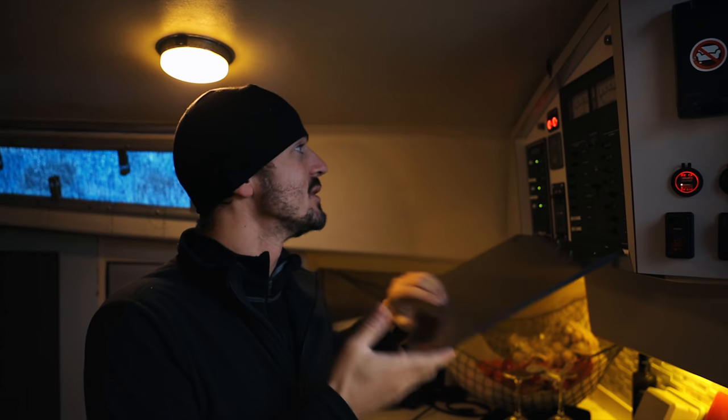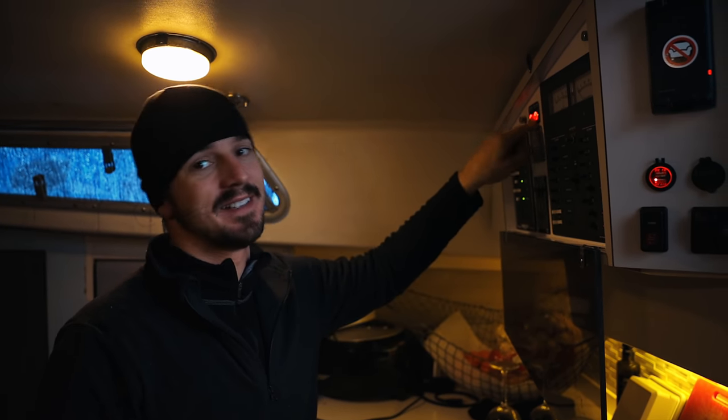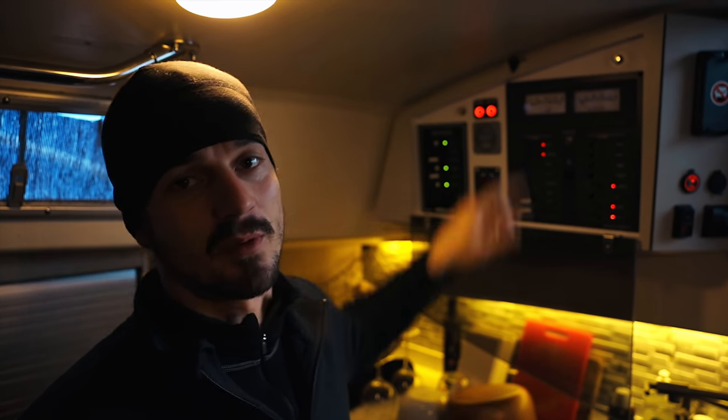So our little switch in here, I need to rewire. Because right now the switch is on, which means the charger is off. So I need to rewire it so that when the switch is on, the charger is on, and when the switch is off, the charger is also off, because that just makes sense. Because right now it's red and the charger's off. Very confusing.